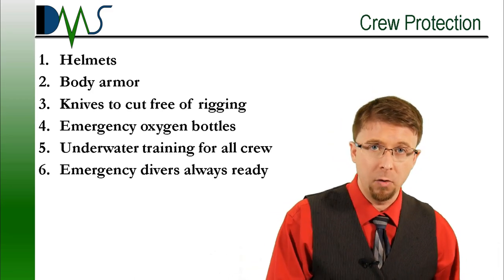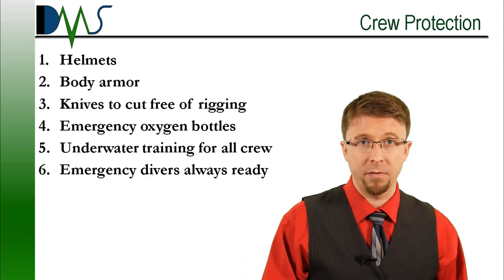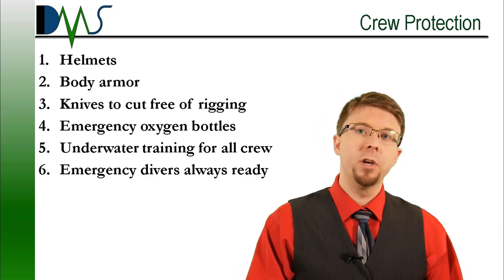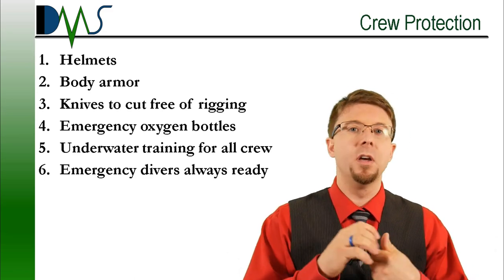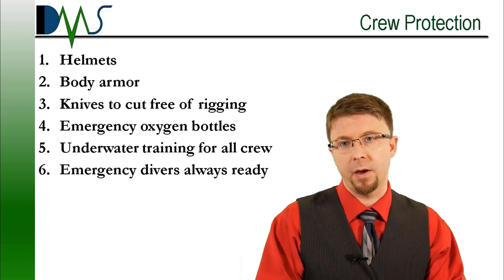And looking at the vessel owners for this incident, the owners didn't think that it should jeopardize the life either. They weren't just hoping for the best. They took a myriad of precautions and safety features to protect the crew. They had helmets, body armor, knives to cut free of rigging, emergency oxygen bottles, underwater training for the crew, emergency divers always following behind.